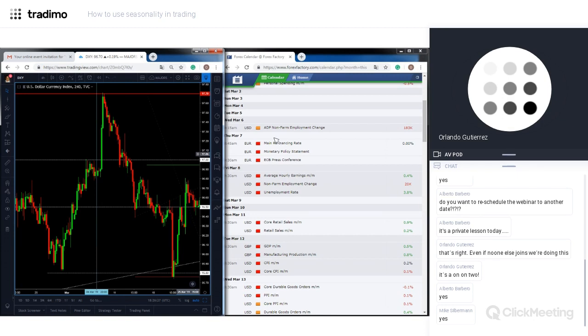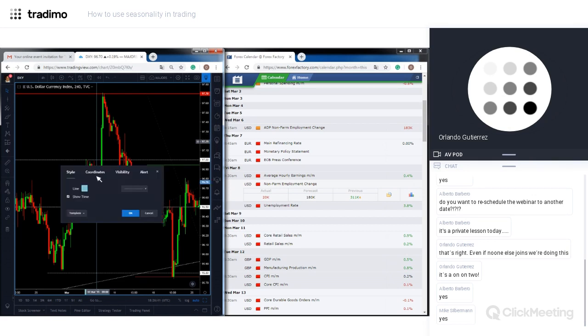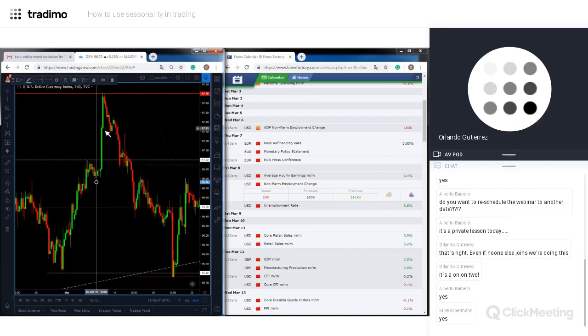So let's have a look at the monetary policy statement, the ECB press. No, that's on the euro. Right here, the non-farm employment change. Right, that's on March 8th. So we are going to move this to March 8th. The coordinates, the visibility, the alert. All right, so nothing works. Let's go to March 8th.